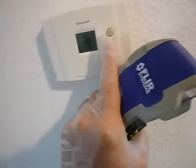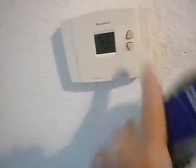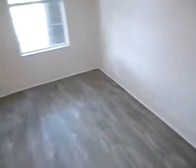All right, we'll turn it off. No, actually, we're going to turn it on cool. Why not? This thermostat is not programmable. We'll go back to the living room.